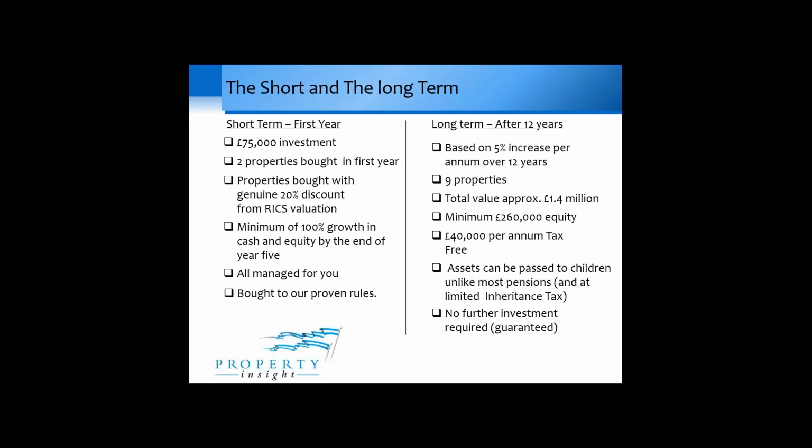In the first year, we buy 2 properties, normally in the first 6 months, with a guaranteed genuine 20% discount from what they would sell for on the open market within a couple of months. You get a minimum of 100% growth in cash and equity by the end of year 5. This is all managed for you. We source the properties, we negotiate, we sort the finance, we sort the solicitors, we get it bought, we refurbish it, we tenant it, and we manage the tenancy. It is a hands-free service. You can get as involved as you like.